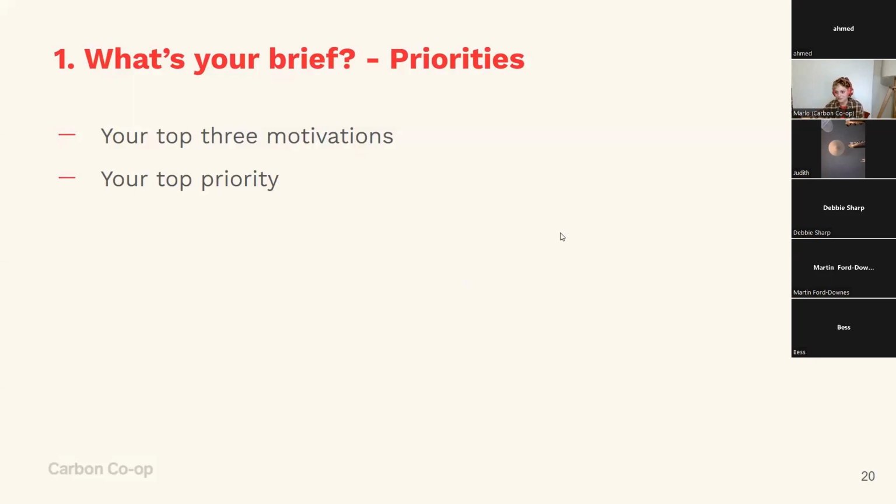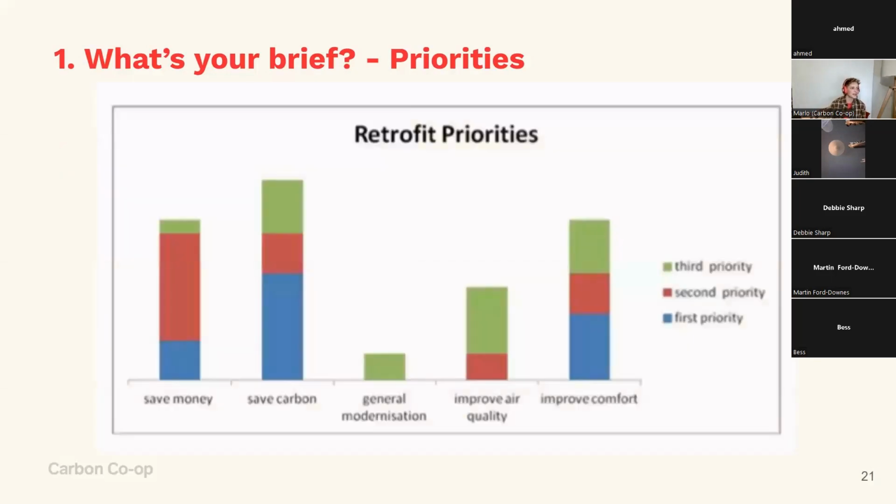Okay, so from a policy side, I guess policymakers are always assuming that the only way people are going to be motivated to do this work is financial returns, like saving money on bills. But what we found with people that have engaged with Carbon Co-op, at least, and done retrofit work themselves, these are the priorities that they've listed.